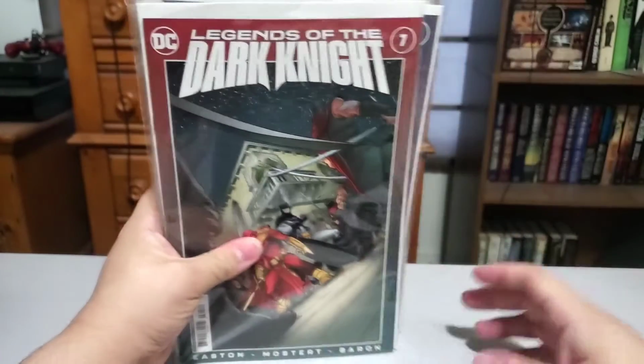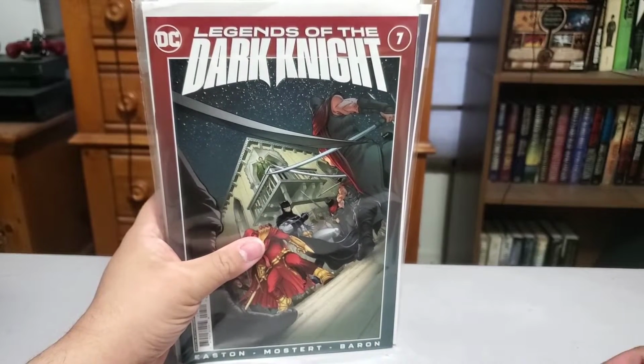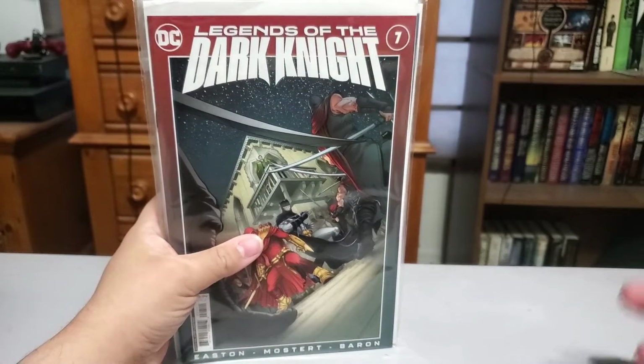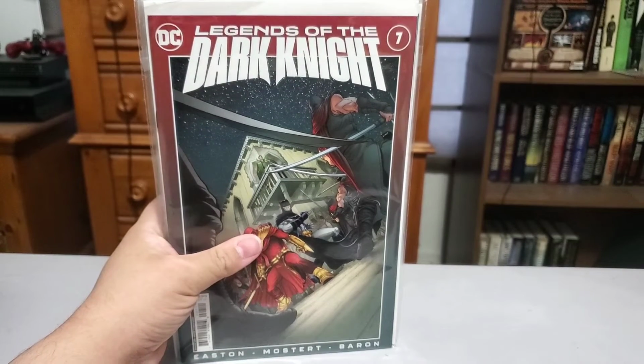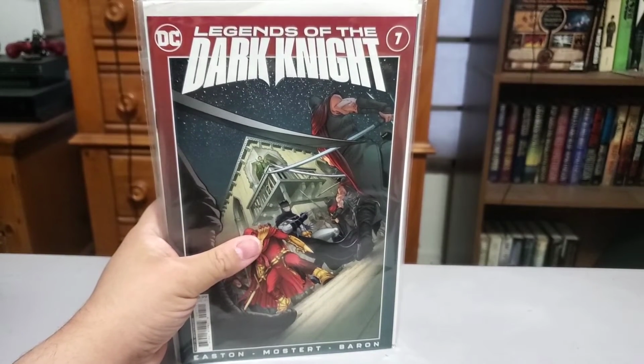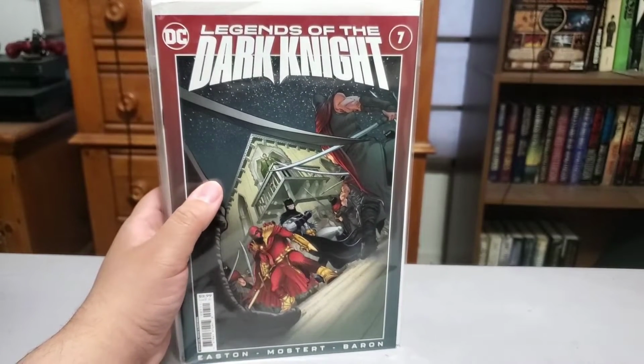Make sure everything here is good. Yeah. Okay, so we're just going to start off at the beginning here. We got Legends of the Dark Knight. This has been pretty fun to read. There's not a lot of DC stuff I've been getting. Just not a lot of it really interesting to me right now. But I have been getting Legends of the Dark Knight. I like these kind of shorter, villain-esque centric Batman stories.